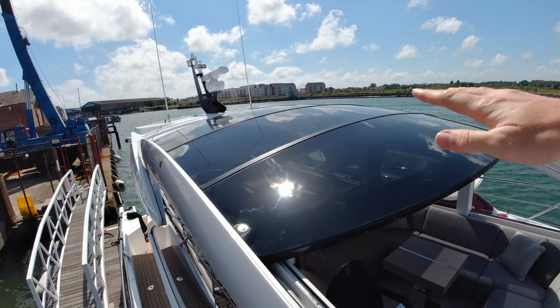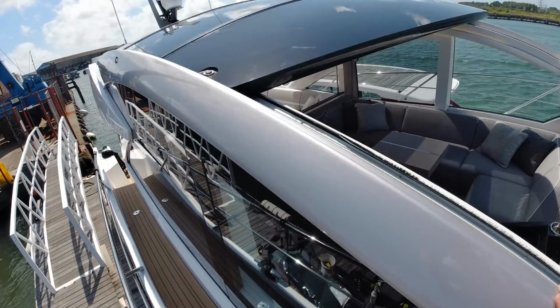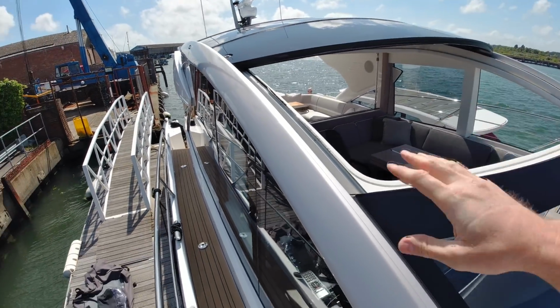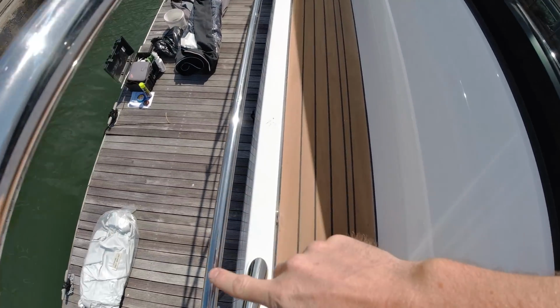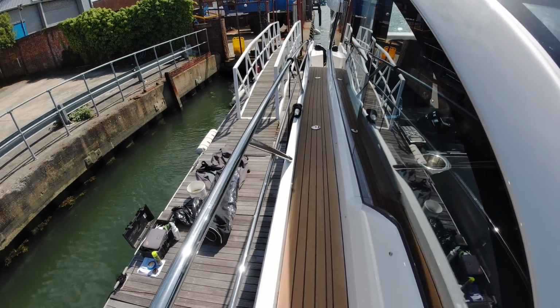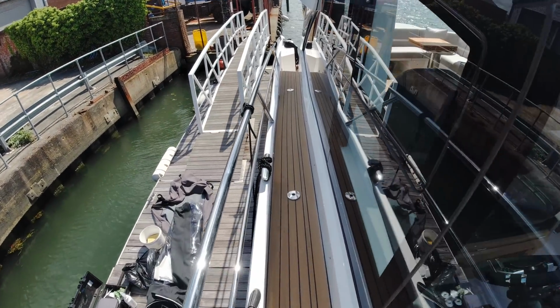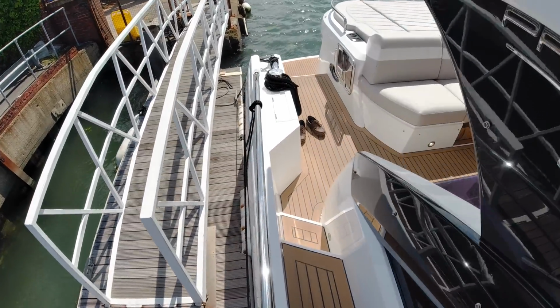You've got this big opening, say it's about halfway back at the moment, and you've got a mesh cover that sits over this to keep the heat out in the Mediterranean. Further little details out here worth pointing out. So we've done away with the parafill rail that would normally sit in the stanchions here, and we've got this lovely stainless steel detailing running all the way down from bow to the aft quarters.